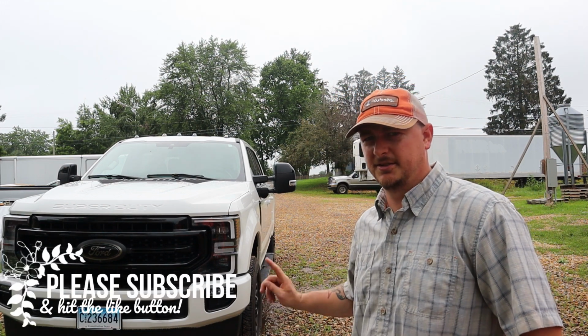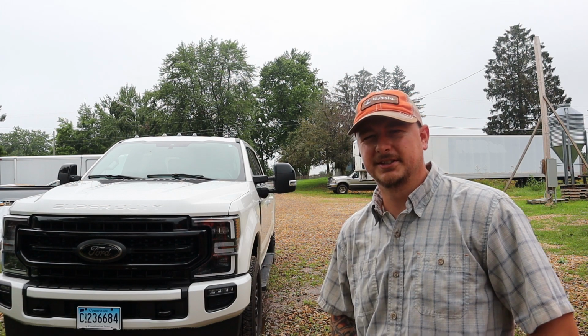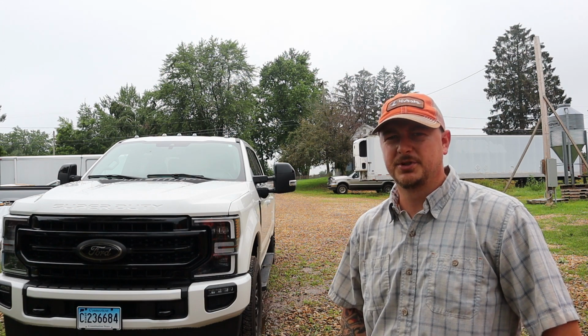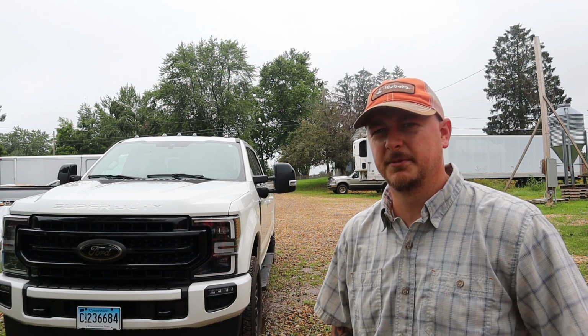Today I'm standing here. This is my 2020 F250 with the 7.3 Godzilla motor. I don't know why they call it a Godzilla, but I guess it kind of makes sense. It's a 7.3 liter, and I've owned it for just about 1 year now. I'm just short of 1 year, so I figured I'd do a 1 year review type thing with it.